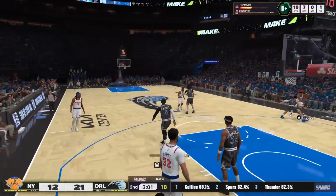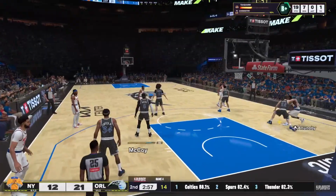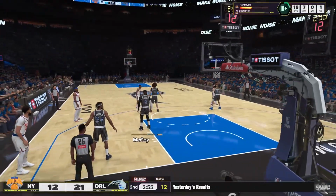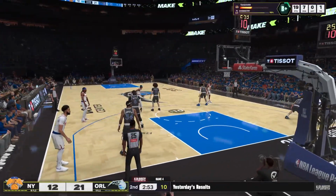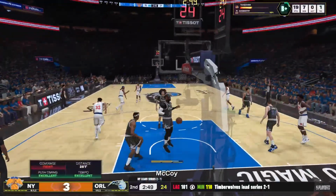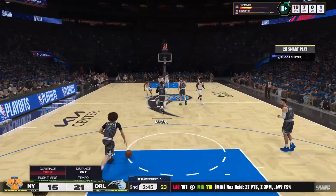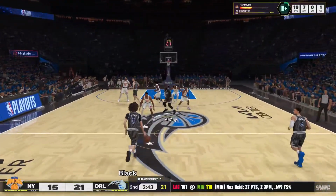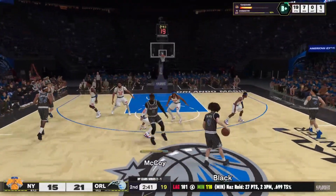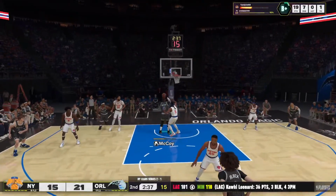Bridges outside. Pass to Anunoby. Back to Bridges. There's the three. And the three-pointer goes. Bridges has got 6. Oh, productive from back there. Bridges showing the range. Inside. Here's McCoy.